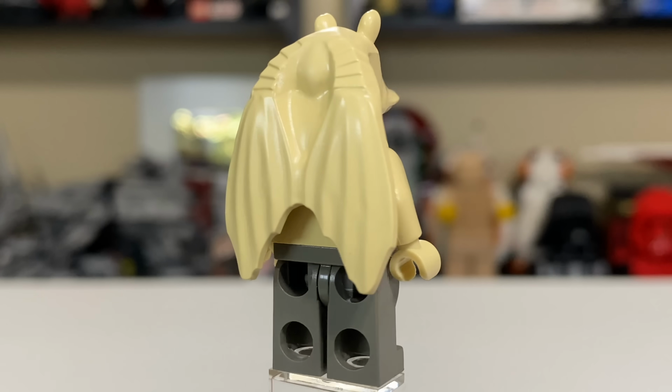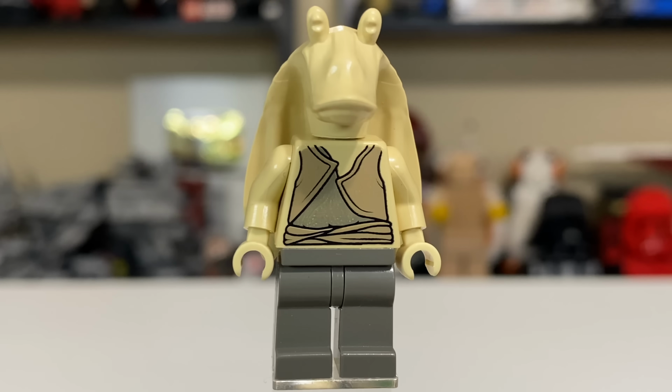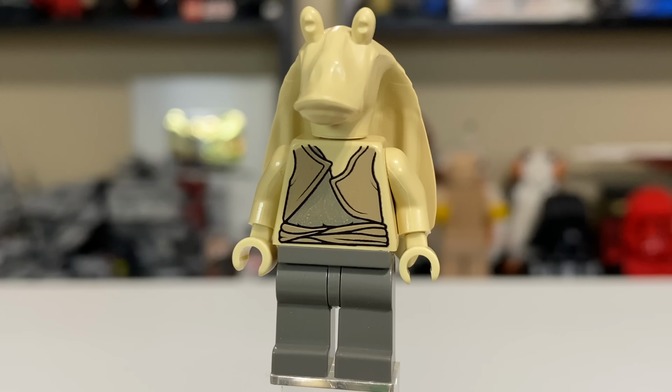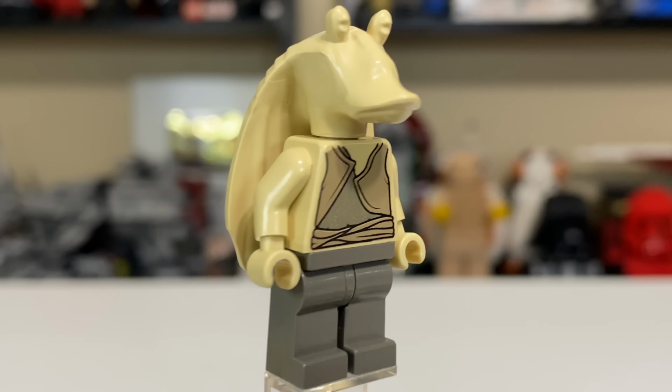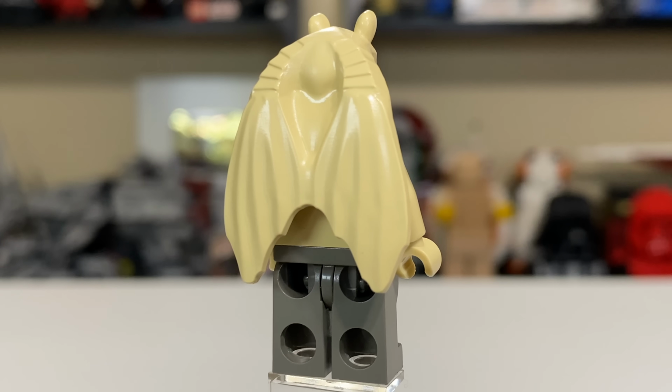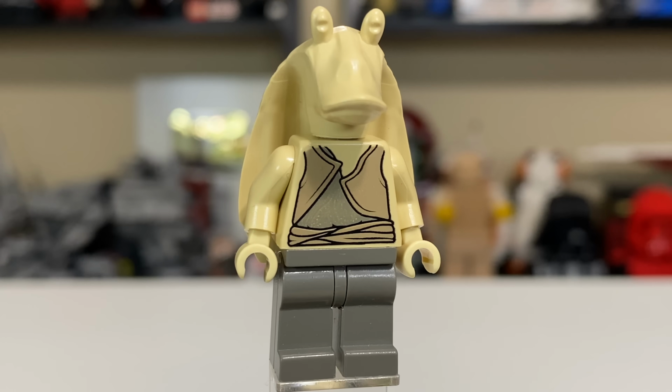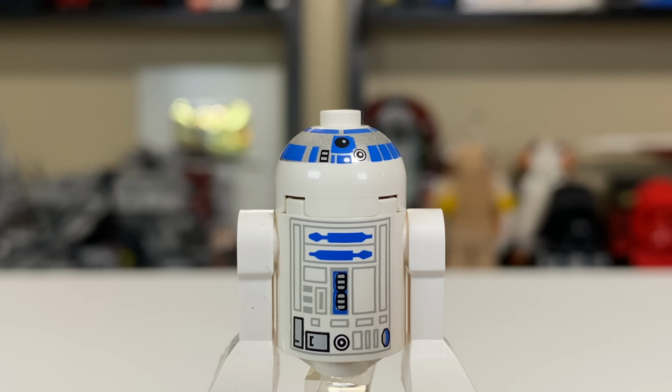Pretty simple minifigure, except for his head, which was actually the first time LEGO made a custom mold for a minifigure head, and it was for LEGO Star Wars Jar Jar Binks here. And it actually looks really nice. Future versions of this would have printing on the ears and the face, but this one did not. What even is a LEGO Star Wars set without R2-D2?